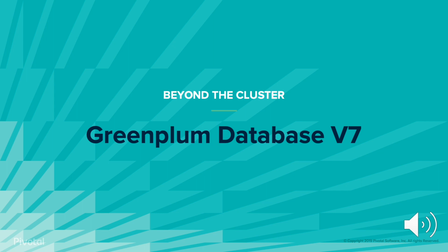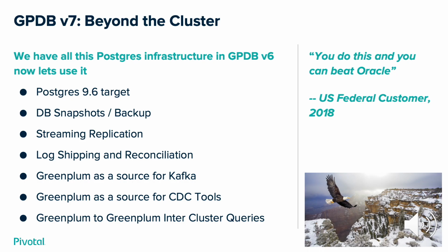Moving forward to the roadmap for Greenplum Database v7, codenamed Beyond the Cluster. As one of our customers from the United States government mentioned in 2018, if we can achieve beyond the cluster features in Greenplum, we will put Oracle at a run for their money. And we now have all of this infrastructure that was released as part of Greenplum version 6, such as write-ahead logging. So we want to leverage this to operate at a multi-cluster level.